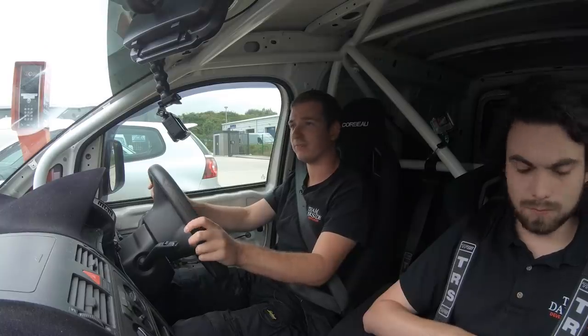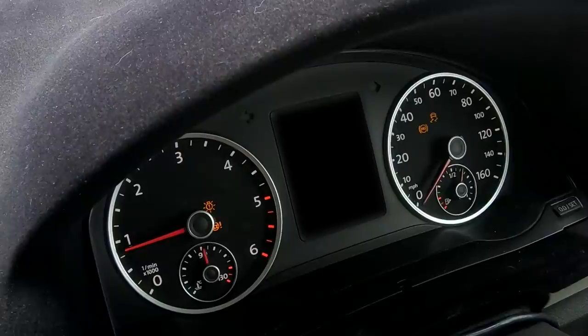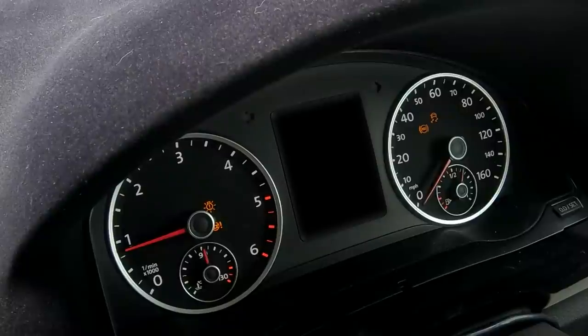We had it like that before. And get rid of the oil pressure gauge now, we know it's all right. So yeah, we shall see. Yeah, something's happening.